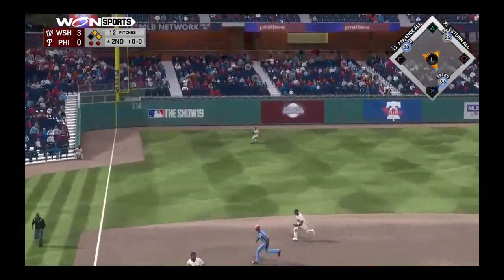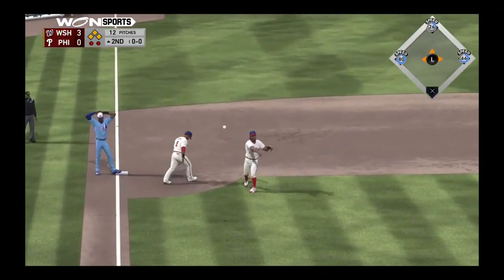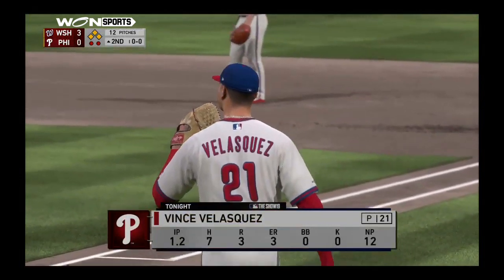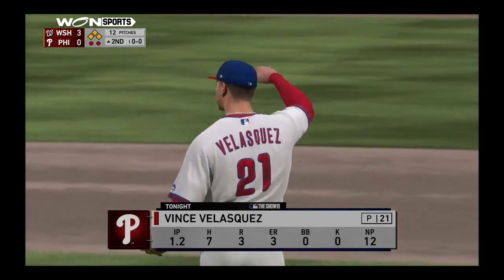Line to left field, but it'll be caught. No, it won't be caught. And the bases will be loaded. The Expos could have scored. The left fielder kind of deked him. That should have been caught. It was not. It's a base hit, and the bases are loaded. And with one swing can make this game even more difficult for the Phillies.